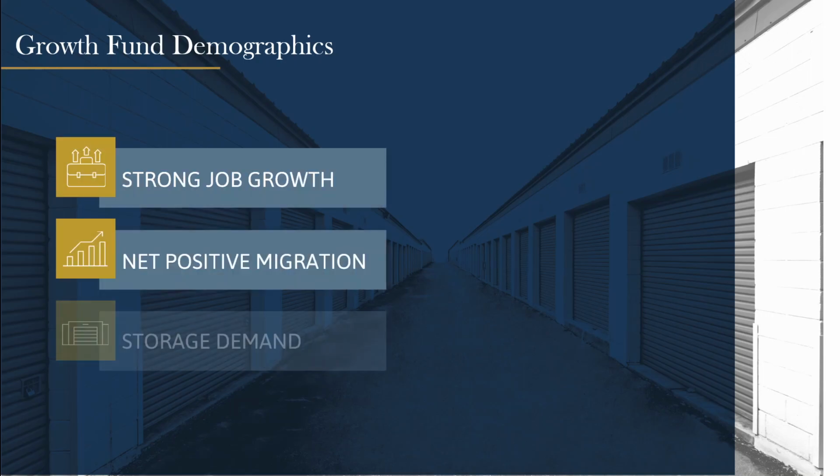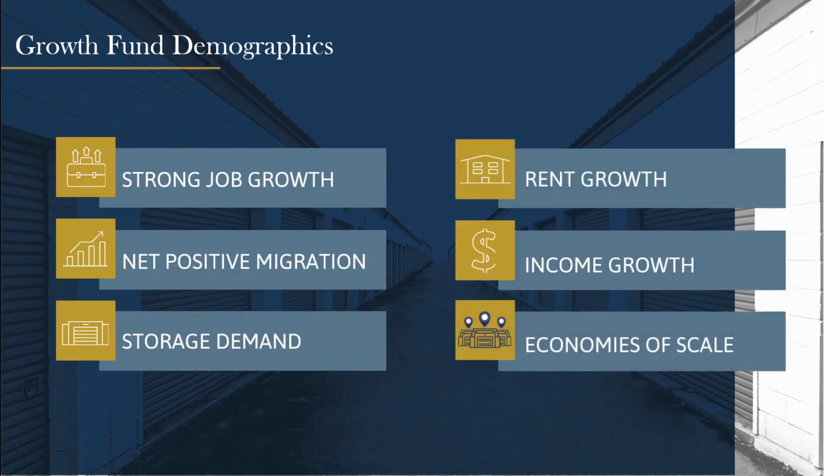So this is what we look for. We look for great demographics. When we look for a property, we're looking for strong job growth, net positive migration. Usually we're looking for 1 to 2% population growth. And then we want to find unmet storage demand in the market. And we want to look for markets that have rent growth opportunities, income growth opportunities.